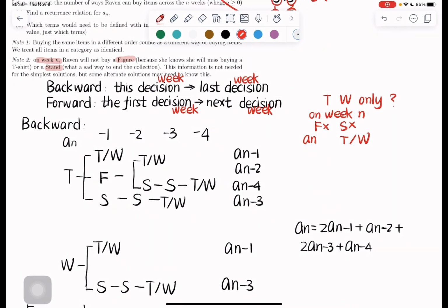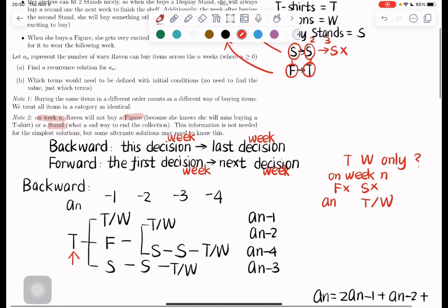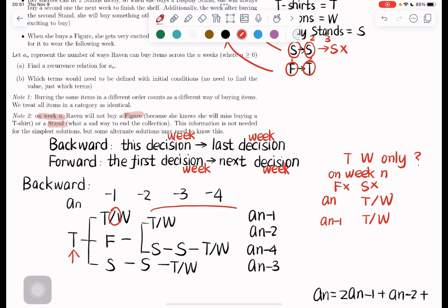Then we come to the first situation, where we buy a t-shirt on the last week. What can we buy in the week before? You can buy a t-shirt or weapon, because we don't have any limitation about what to buy next, the t-shirt or the weapon. So of course you can buy a t-shirt or weapon. And you may find it interesting that if A_n represents the situation for week N being t-shirt or weapon, A_(n-1) represents the t-shirt and weapon on week n-1. So that means itself is A_(n-1).